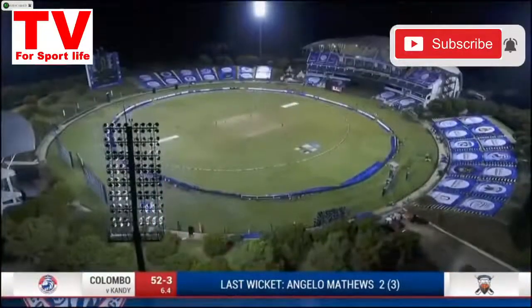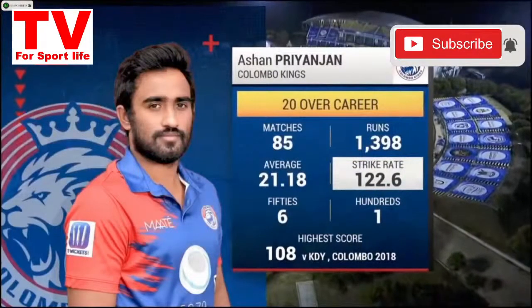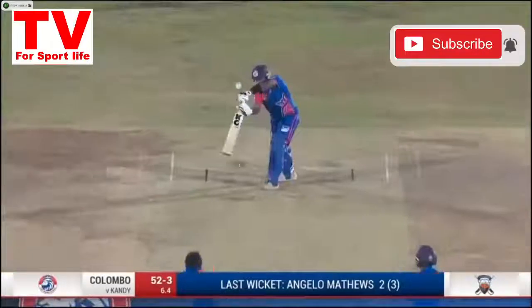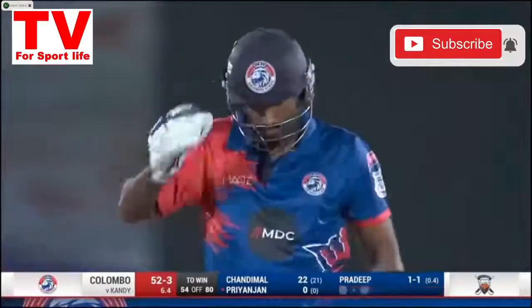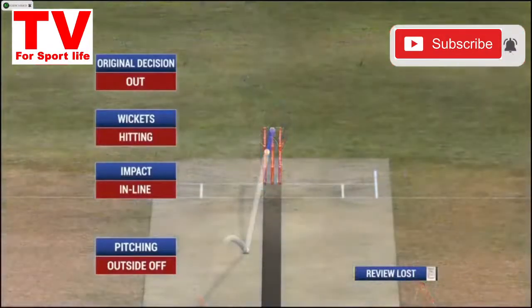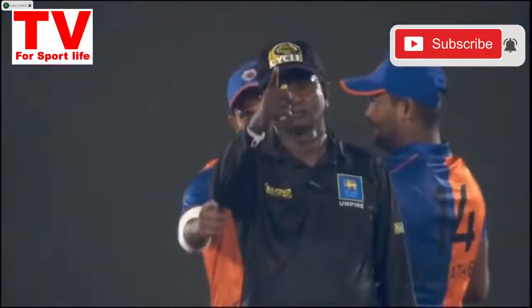Ashan Priyanjan is the new batsman. Now this situation would suit him a little bit better because he's someone who likes to take his time over the innings. He's not a basher, so to speak. Plays and misses. That's good bowling by Pradeep. Well, you've got to admire the attitude of Kandy Tuskers. Their bowlers still bowling with the belief that they can win this game. They only scored 105, but you can see that there's determination in getting wickets from this group. Still very much disciplined, motivated.